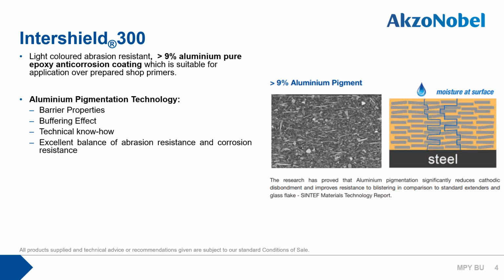The main technology for Intershield 300 is over 9% aluminum pigmentation. The aluminum pigmentation restricts the water access to the steel, which means increased critical path length, adding to the anti-corrosive protection. Aluminum acts both as a barrier pigment and also actively at the steel surface to buffer the spread of corrosion. The addition of aluminum to Intershield 300 has a major effect on the anti-corrosive performance of the system, but it is not the only aspect of formulation that gives Intershield 300 such a high performance.